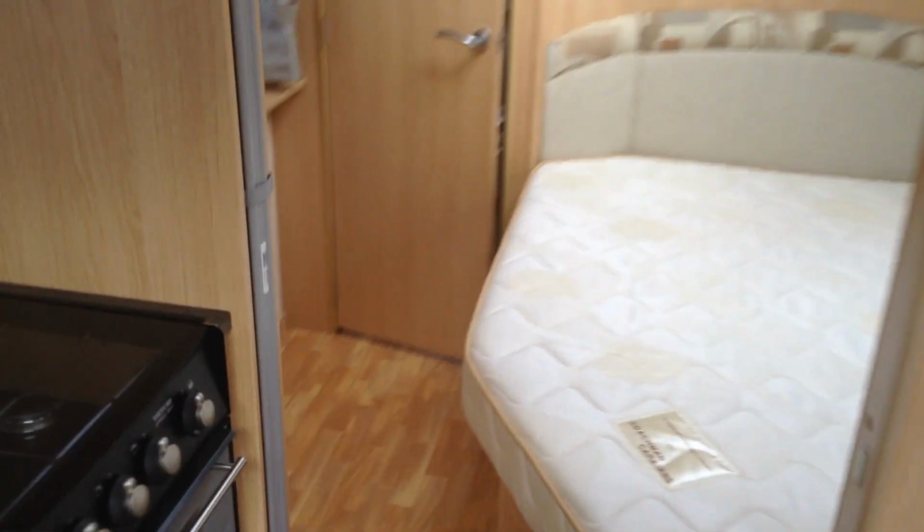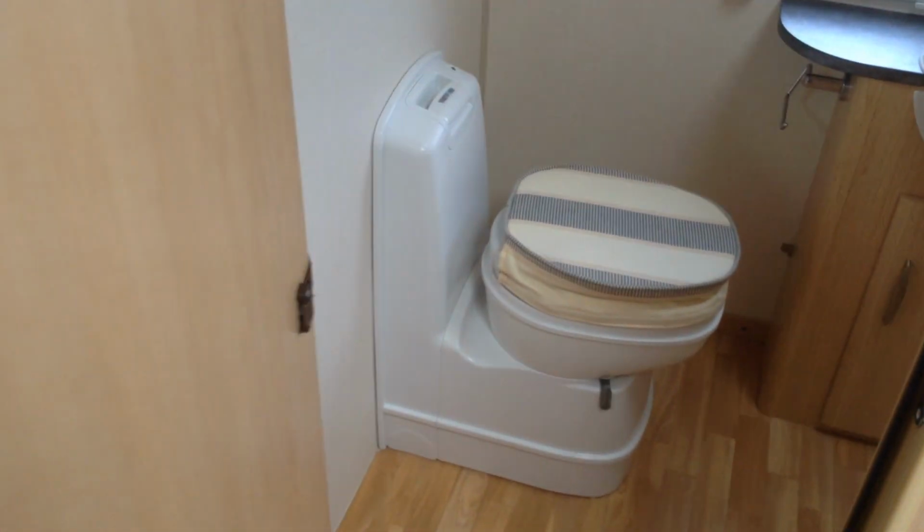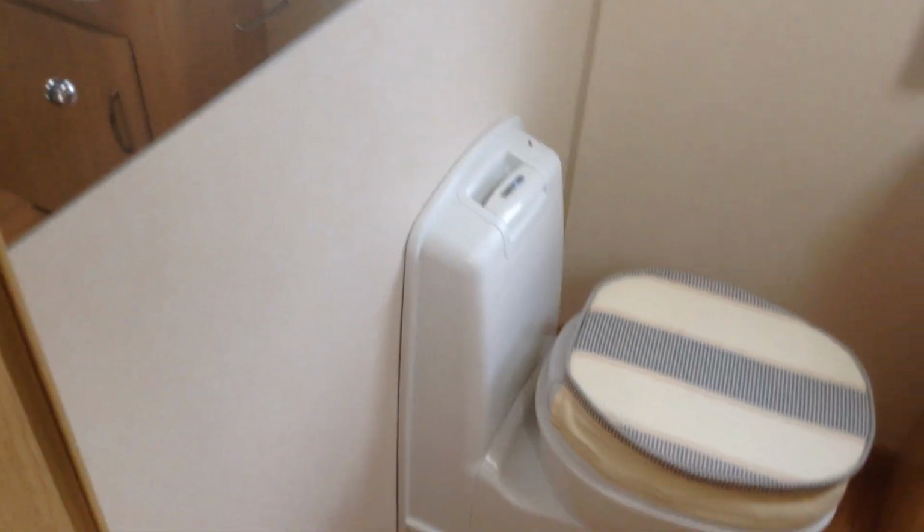On the left hand side I've got a sliding door, so I can partition the rear from the front. I've got a wardrobe, I've got a window, and that's a nice touch as well because you've got windows both sides of the bed. Residential style door with handle to this huge space, washroom.